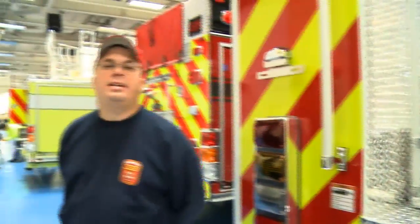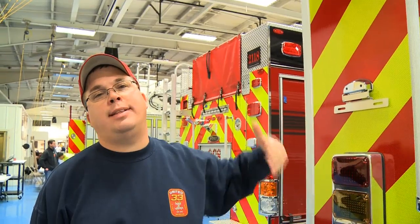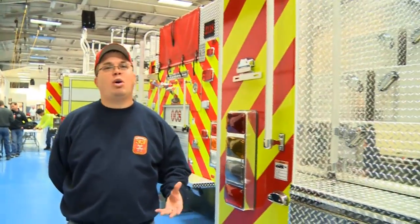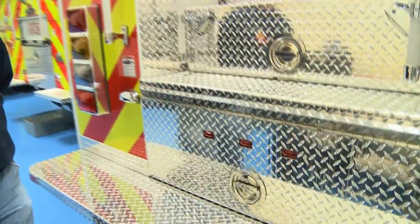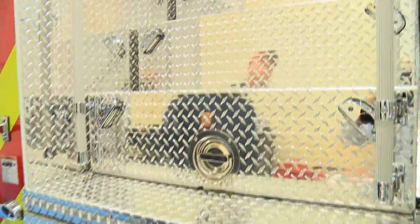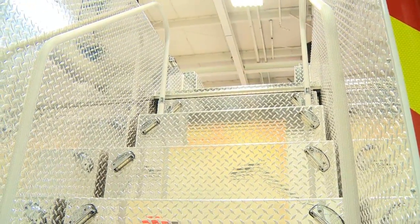This unit is replacing a 1991 Pierce Rescue, and on our old Rescue we had a ladder that we actually climbed up the rear wall of the vehicle to get to the top of the unit. It was very important to us to make sure the vehicle is safe, and operating on ladders is always something they need to be concerned about. So we went with this rear staircase. The staircase is easier to walk up and down. It has handrails and allows us to carry equipment down without working on a ladder.